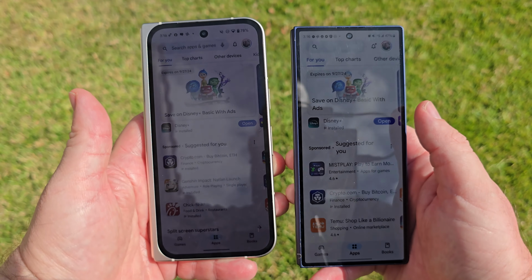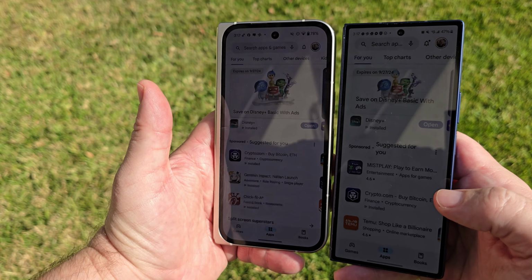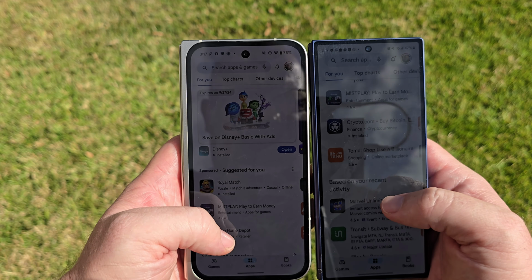And then here are the smaller displays, the Z Fold 6. The Z Fold 6 does look a little bit brighter, wider to me, maybe about 10% more, but it's very, very close. I can see them both really, really well.